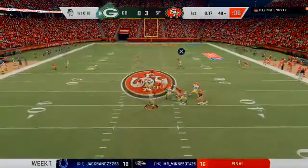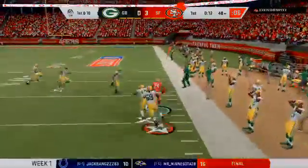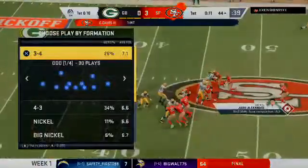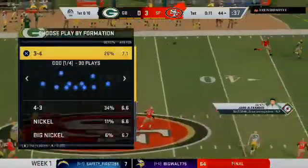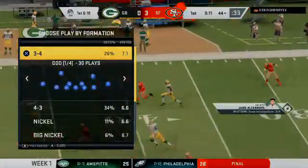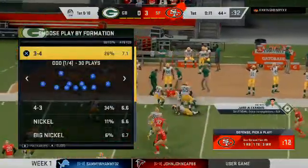On first down, he'll drop to throw. Into double coverage, and it's intercepted. Carlton Davis picks it. The Niners take over 1st and 10 at the 44-yard line.